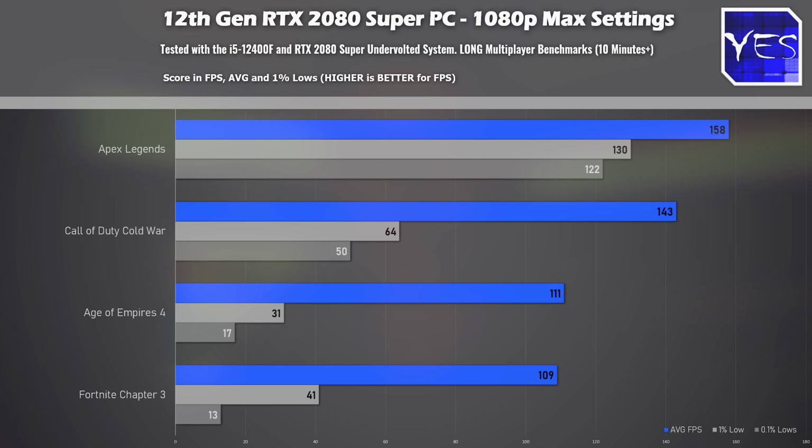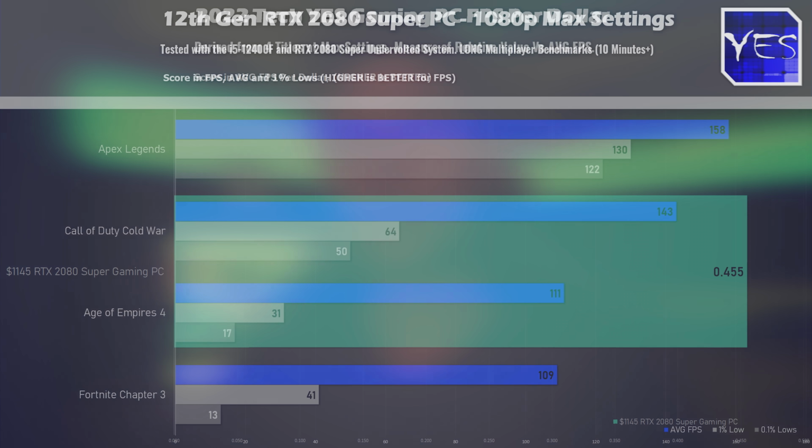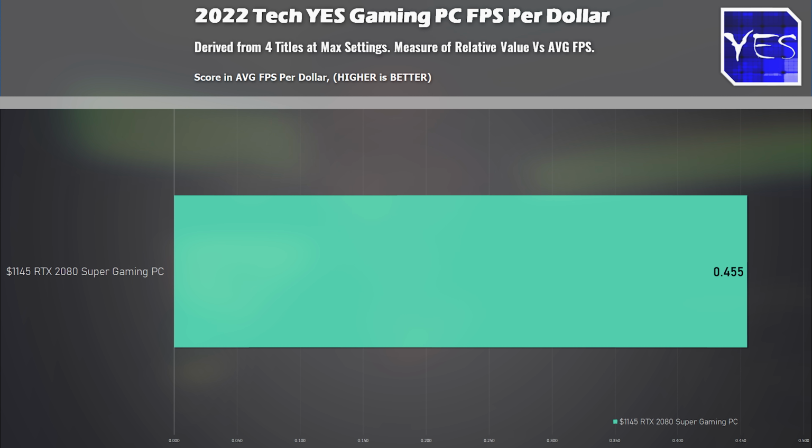I'm going to test the same map and the same max settings when I do other gaming PCs this year, and then add up the total average FPS and divide it by the dollar amount. That'll give you the FPS per dollar on these rigs that we're producing here. So say for instance, you want to build something under $1,000, you see the value for money it presents, and maybe it's worth it to get that little bit extra and go for a higher end build.